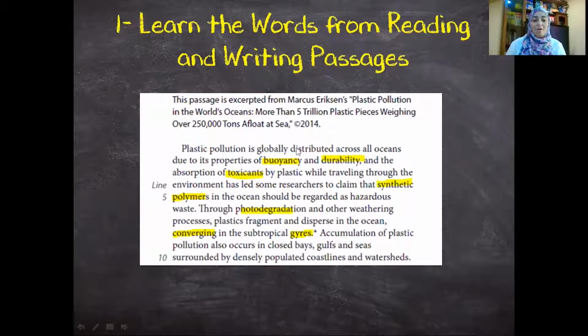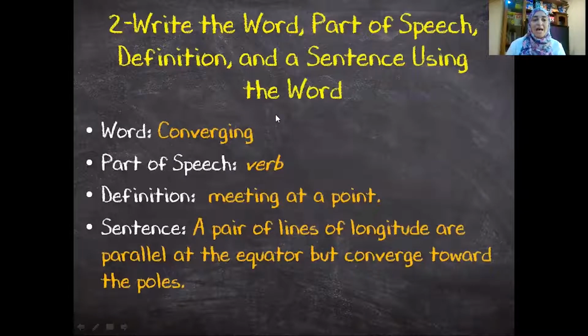As I read along, I find words that I do not understand. Buoyancy, durability, toxins, converging. So I highlight those words and I try to figure out the meaning from the context, from the surrounding words that you can see around the word, okay? And then once I find those words, is it enough just to highlight them? No, you have to take that word and you have to find the part of speech, the definition, and you have to put that word into a sentence.